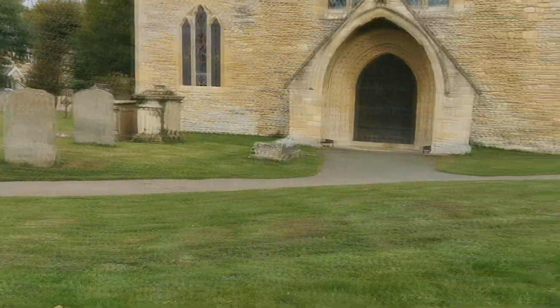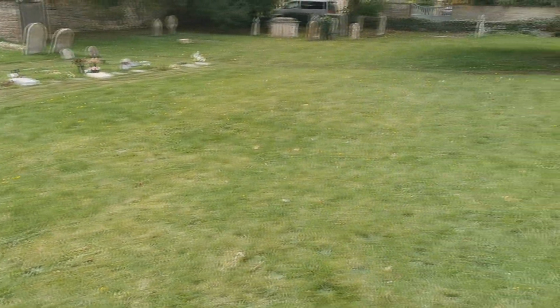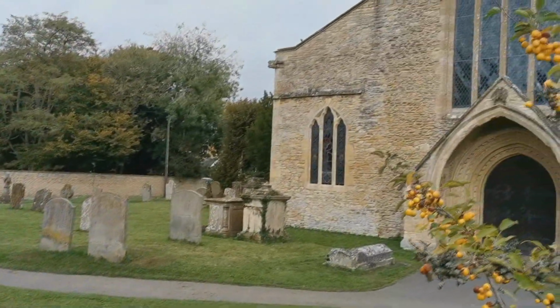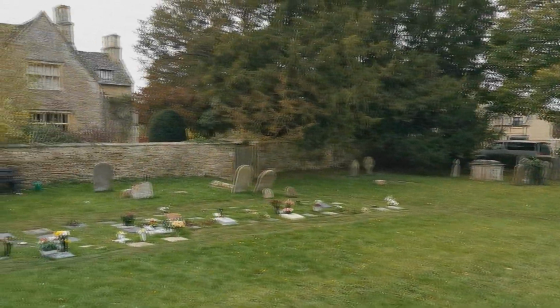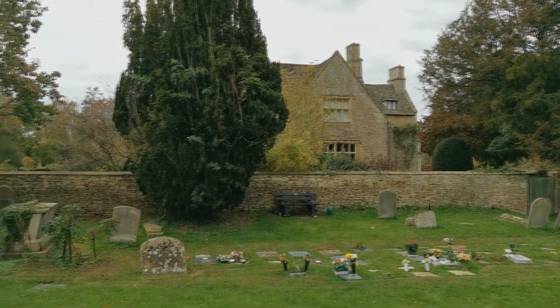So where do you think his grave was? Here somewhere? Tracy thinks it's possibly around here somewhere because it's disused. So there it is, the filming location for Downton Abbey. Really nice, beautiful, beautiful buildings all around. So glad we visited.